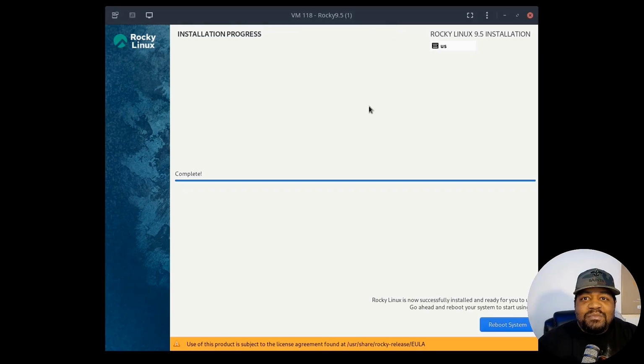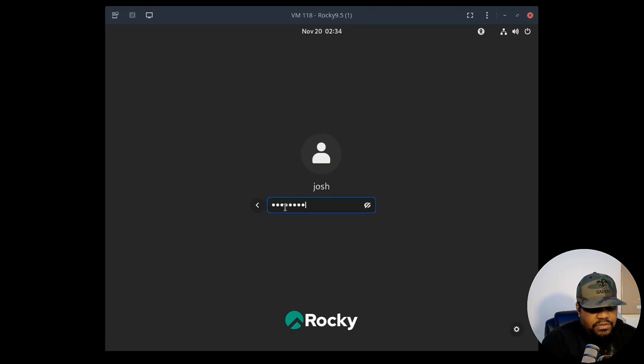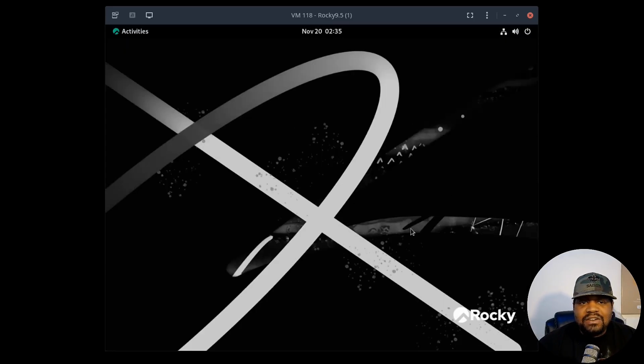So as you can see, it's complete. All you have to do is hit reboot system, and let's wait for it to come back up. All right, cool. So we are good to go. Let's go down and log in. Type in our user, our password, and log into the system. And by default, it comes with GNOME, just so you guys know. And I'm gonna say no thanks to the tour, but you guys can check it out for yourself.